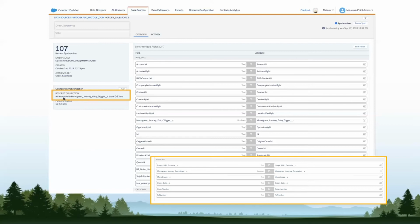Currently, you can only filter synchronized objects based on a simple checkbox field. So in this instance, we have a checkbox trigger set up to kick off the journey, and we decided that would be a great filter to use for this order object.